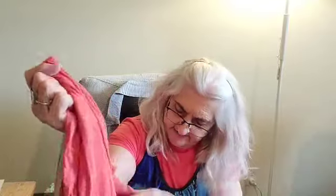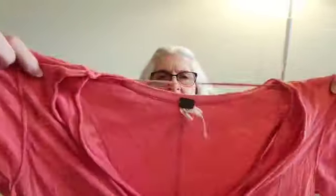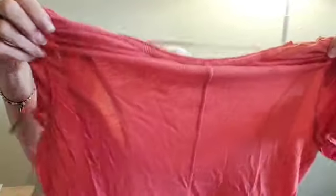This is M plus M, We the Free. Okay. Let's see. I guess it's a medium. I never heard of We the Free. But that's a cute little shirt. Got a lot of fuzzies hanging around. High, low. It's cute though. Mm-hmm. Nice and soft. It's like a peach color.